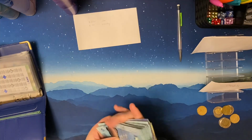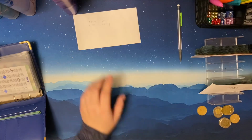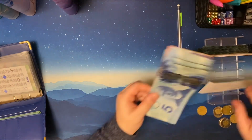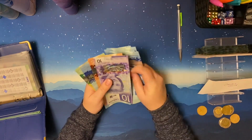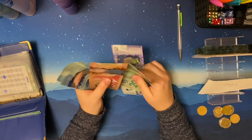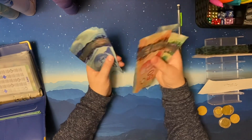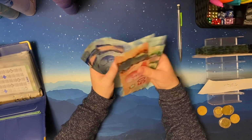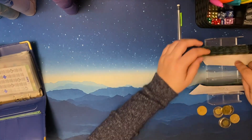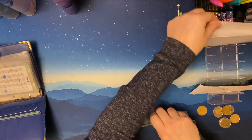All right, so $600 is going to the bank. There we go. Oh, plus the money that's going toward my credit card, which is 135. So 135 for a credit card. $600 is going back to the bank to go to my high yield savings account.